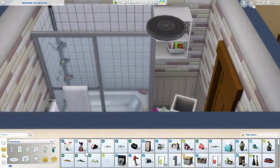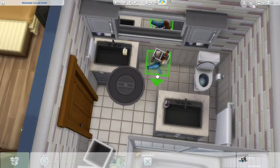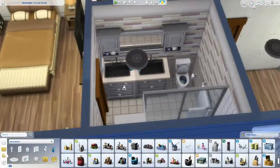I wanted it to look like it was a little bit older. It hadn't been updated. There was probably room for change, but you know, they decided to take the kids to Disneyland or something. Disneyland and The Sims. It's kind of what I was going for.